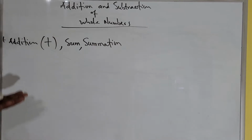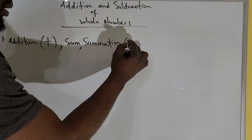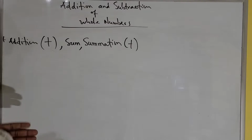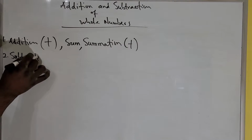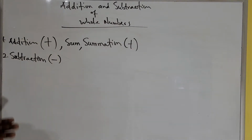Okay, so addition, sum, summation, they're all the same, they mean plus. Those are operations in mathematics, and this sign is the operator right there. We also have subtraction, and the sign for that operation is a dash, minus.